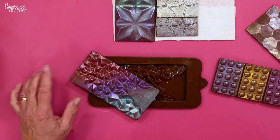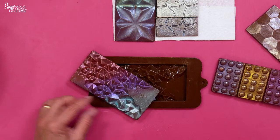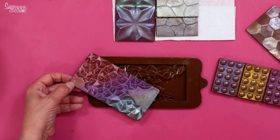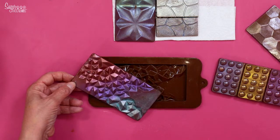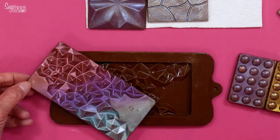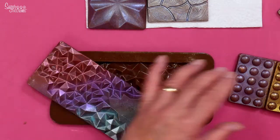or you can do it as an ombre effect with your Wonder Dust colours. And how nice is that one? And you can see the shine. That's with the Wonder Dust on there. But I will make one so you can see the shine come out without dust in it. So that's the crystals one.